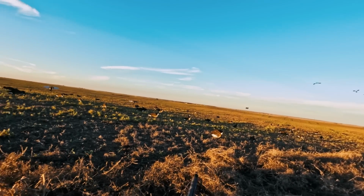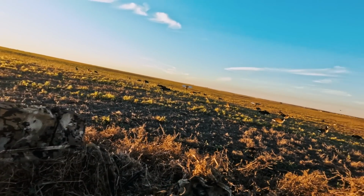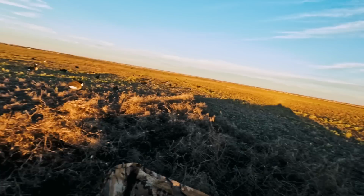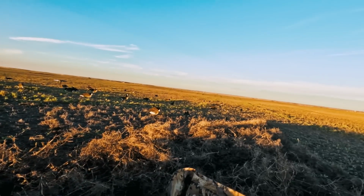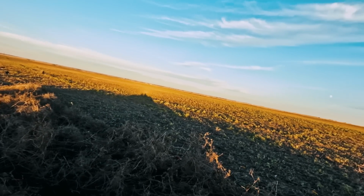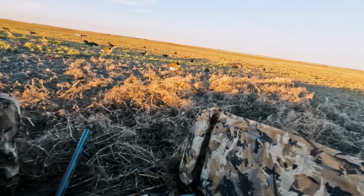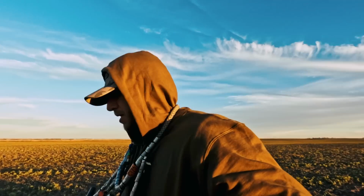I didn't want to shoot two of them, gosh dang it. Oh, dude, I almost let the whole flock land. Oh, we got a big Tony. Holy moly. I almost just let them work, dude. That was beautiful. Wow. Big Tony down. Big Tony's down.